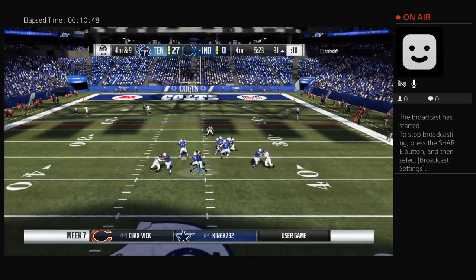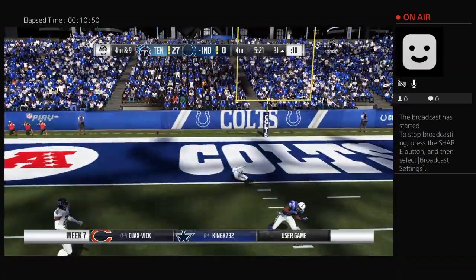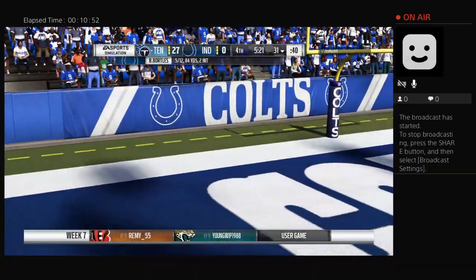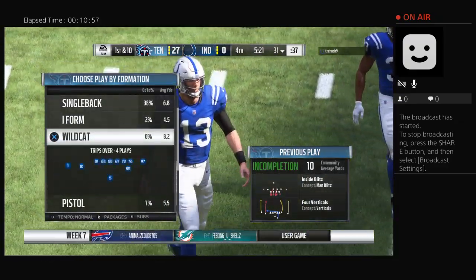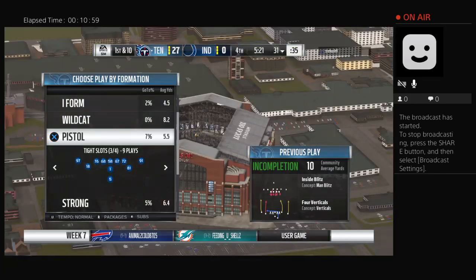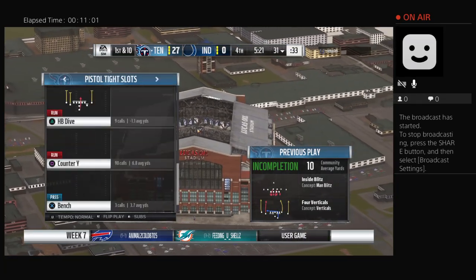Now Bortles, got to have this one. And they will not be able to hook up there. It's incomplete. The Colts unable to convert here on fourth down. And as a result, it'll be Titan football on the turnover on downs.